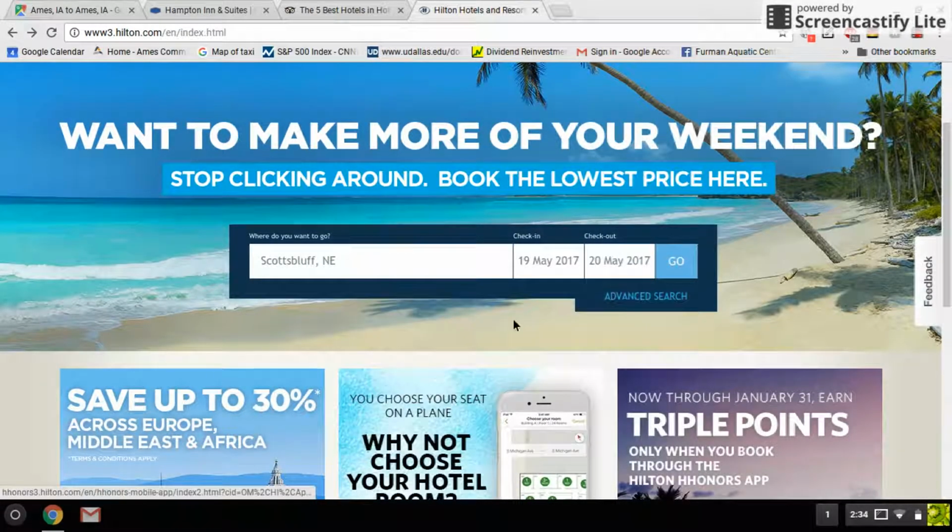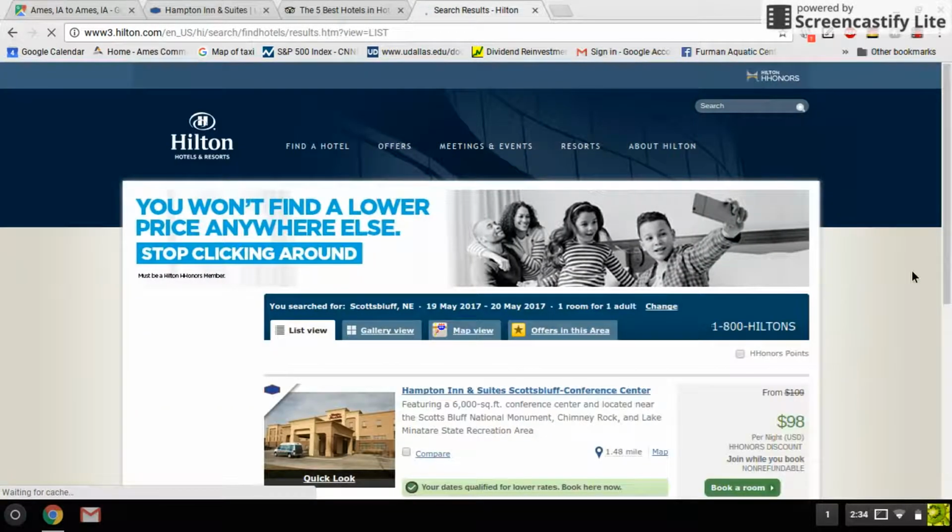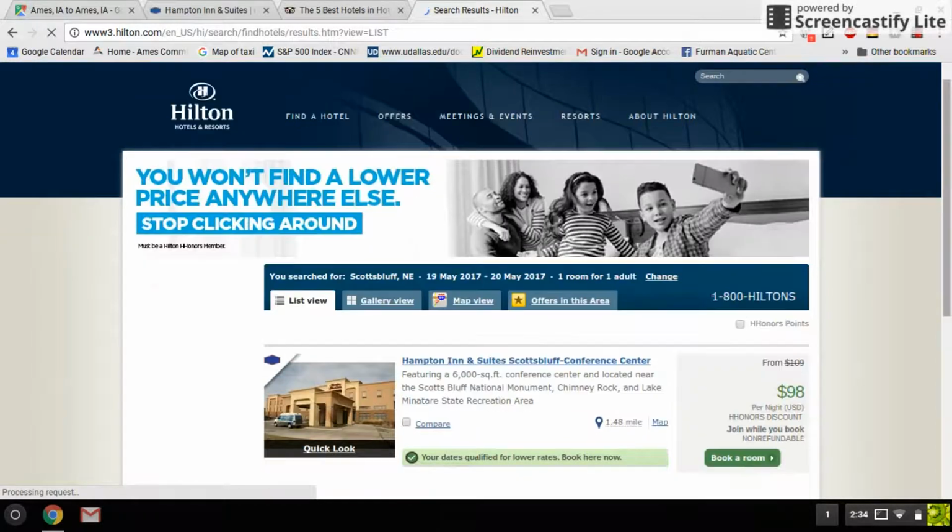Check it out on Saturday. Okay. So we're just testing here. We're making sure nothing's too expensive. We're making sure those rooms are available. You'll notice if it's a busy weekend or something that every hotel you check will be a little more expensive. So again, we're under $100.